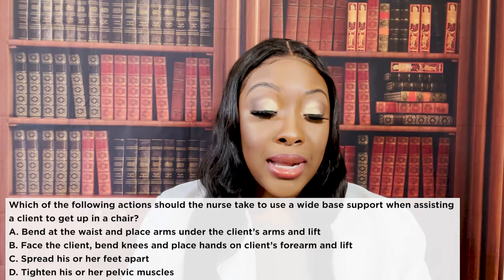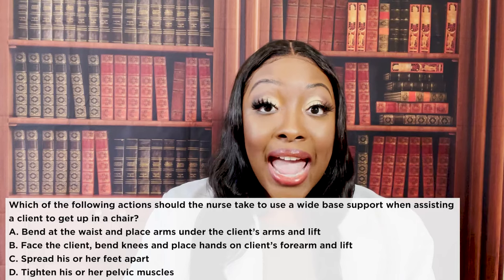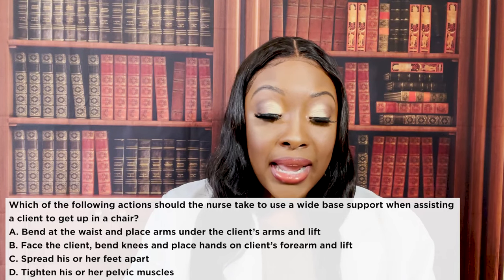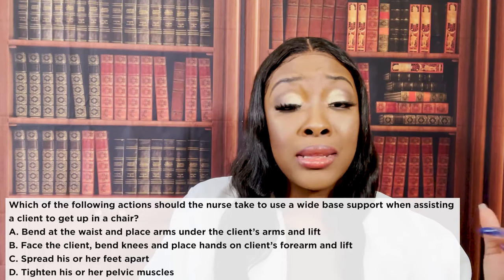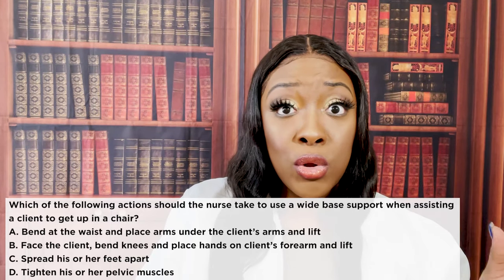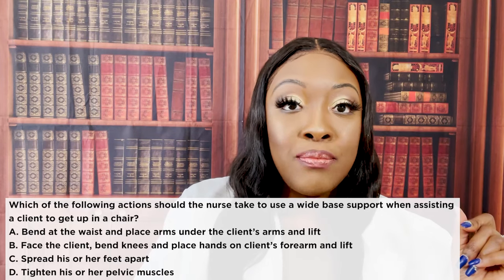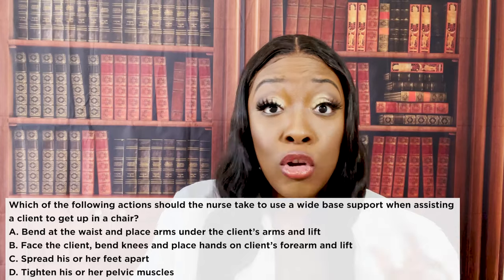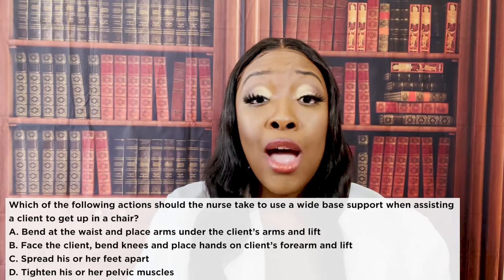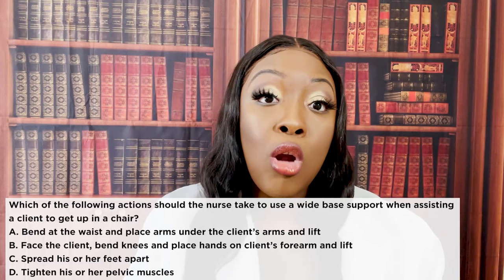Okay, guys. So the correct answer is B, you're going to face the client, bend at your knees, and place hands on the client's forearm and lift. And that's going to be the proper body mechanics. C and D are absolutely wrong. We're going to throw that out the window. But let's look at A. Look what A says. It says bend at the waist. No, if you bend at the waist, you're messing with your center of gravity, and not only can you fall, you might topple that patient over as well. So that's why A is wrong, B is the correct answer.